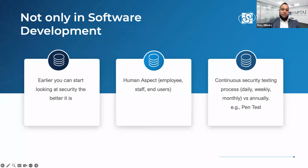Social engineering exercises are recommended. So we have to consider the human aspect at all elements in security, from regular training, social engineering exercises, security awareness training. These have to be built in, and it has to be continuous.